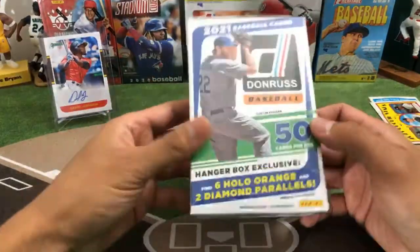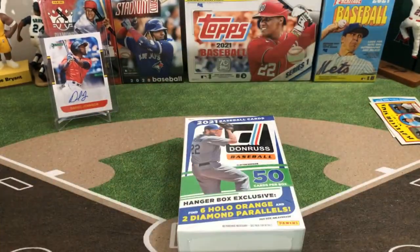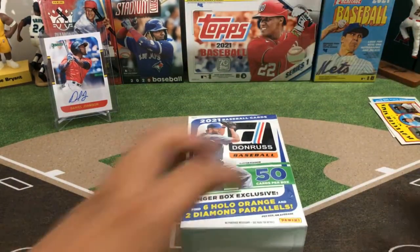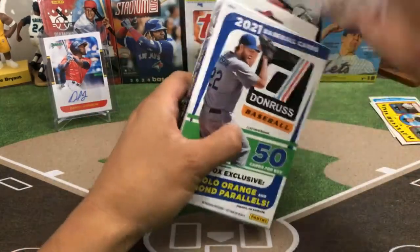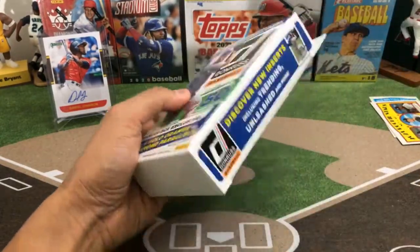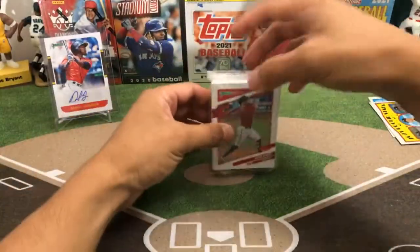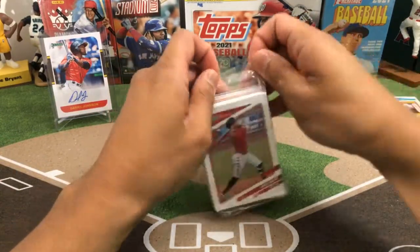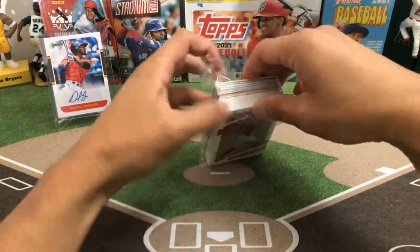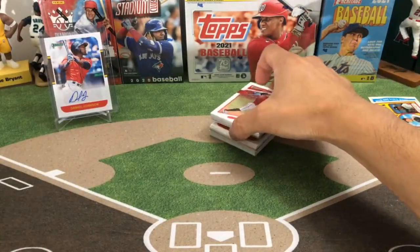All right. Go with our Donruss hanger here. 50 cards in here. We have a 6 hollow orange, 2 diamond parallels. Empty box there. I'm gonna take a half stack first.